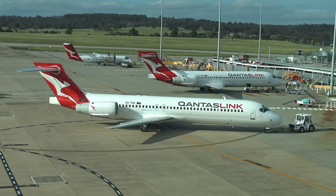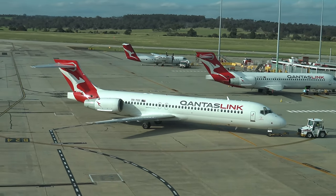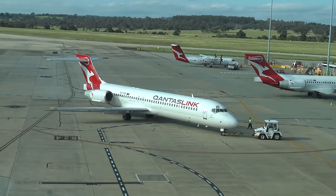In the early 2000s, Impulse Airlines signed some long-term leases and were eventually bought out by Qantas, who discovered their utility. They were superior to the BAE 146s and generally very reliable and cheap to operate, so they purchased more. They were flown in Jetstar colours, and now they're all in QantasLink colours, as you can see here.